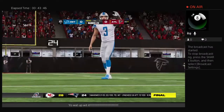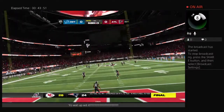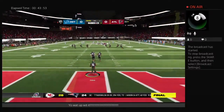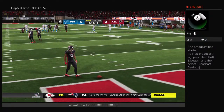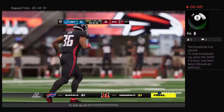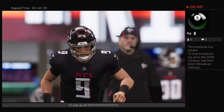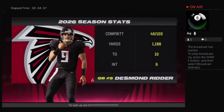You got one side that had some extra rest, but another comes in off a win last week in the wild card round. And it's funny, depending on which team you are, you say that that's an advantage. You'll take the rest. You'll take the week off. Get your guys healed up a little bit and ready to go. But that team that's coming in off of a win last week, they're really excited to keep playing. They feel like they are hot and ready to go.